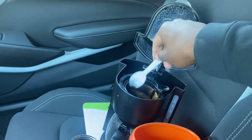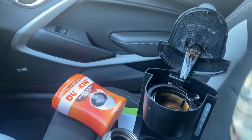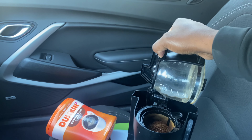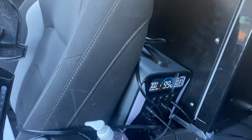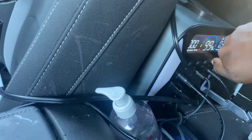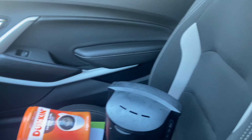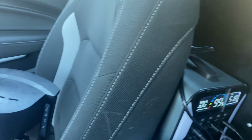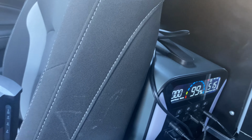Man, I gotta make coffee for now and for later. That should be enough. Should be enough for two cups. Now basically I just turn on the AC outlet here. Just have to press it on. There you go. Now I can make myself a cup of coffee. The coffee maker is on. You can see now it's pulling major watts, 516 watts to make myself a cup of coffee.